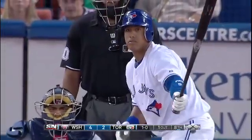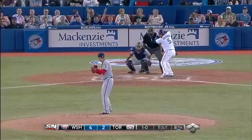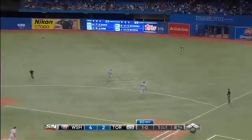Escobar watching that first pitch. 4 runs, 10 hits for the Nationals, 2 runs, 5 hits for the Blue Jays. Errorless evening. Just a gorgeous evening here in Toronto. Pitch is popped up on the right side. Espinosa, the second baseman, calling in shallow right. He'll put it away.